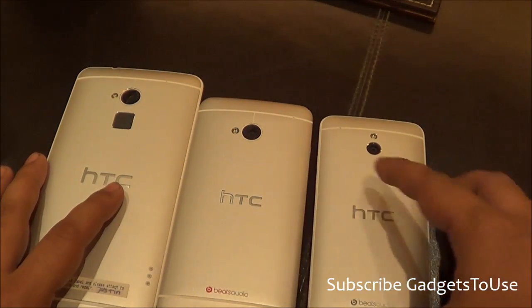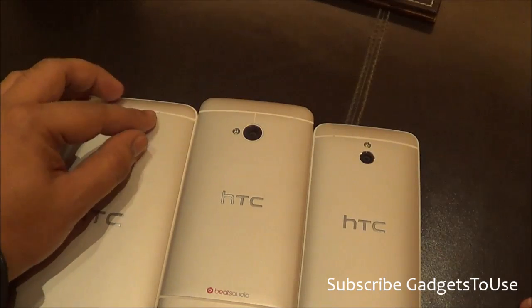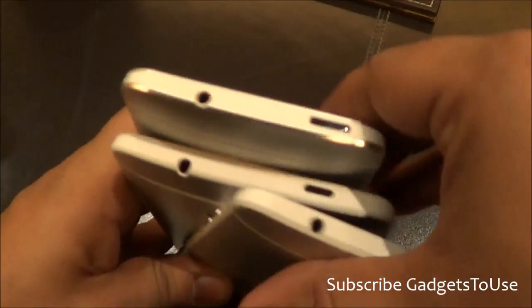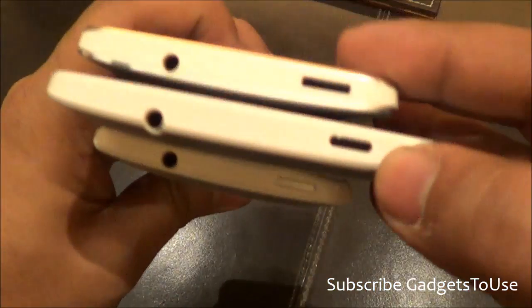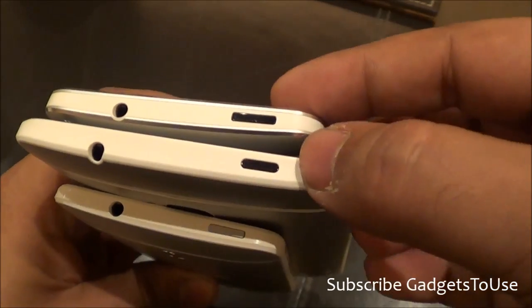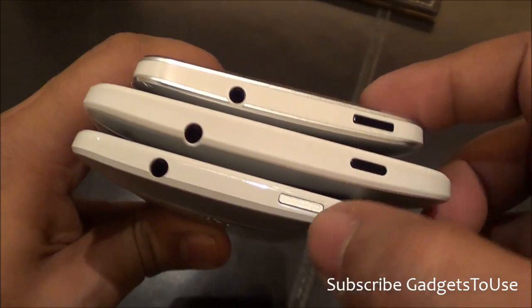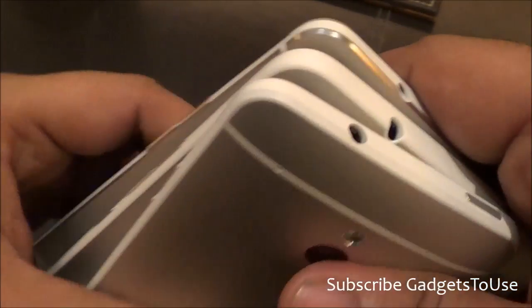That is one difference which you can actually notice. You do have a secondary mic on all of these three devices. If you take a closer look, you have a secondary mic on all of these three devices. On the top, you have the IR blaster on the HTC One Max and One, whereas you do not have the same on the HTC One Mini. You do have a 3.5mm audio jack on the top on all of these phones.